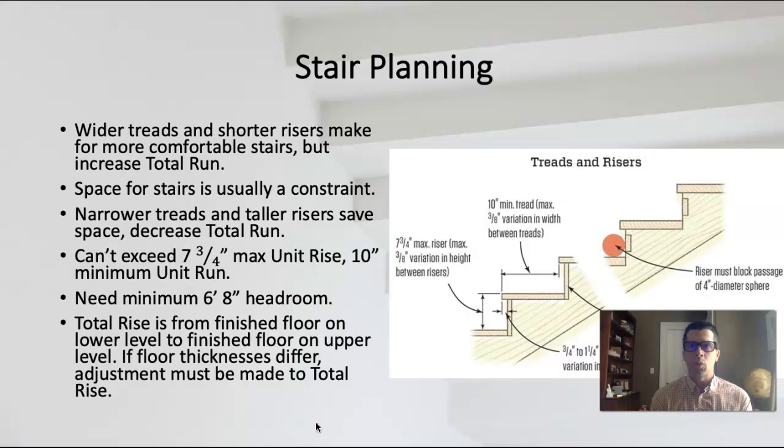Once you start getting really deep treads, you start getting confused about whether you're supposed to step really wide up these stairs or take 2 steps per tread. So 7 and 11 is kind of the target for a set of stairs. It's comfortable for most people, and it takes up a normal amount of space, if there's a normal amount of space for a set of stairs.